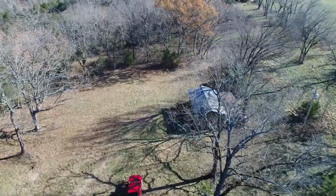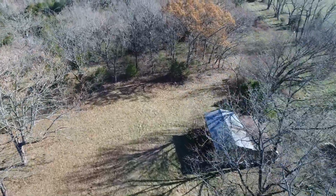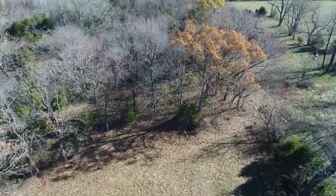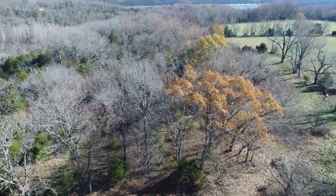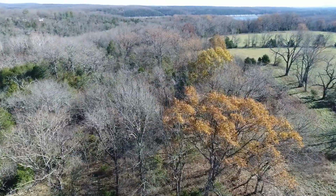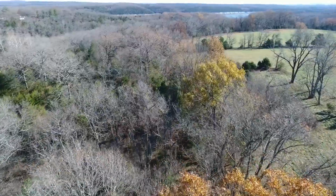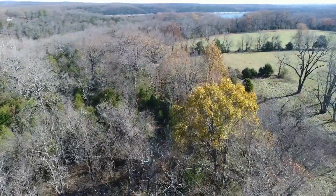So the truck is parked by the barn. That's where the drilled well is, the shared well. There are 6 tracts serviced where that have an interest in that well, so you get a 1/6 interest in that deep well there. So now we're flying east.